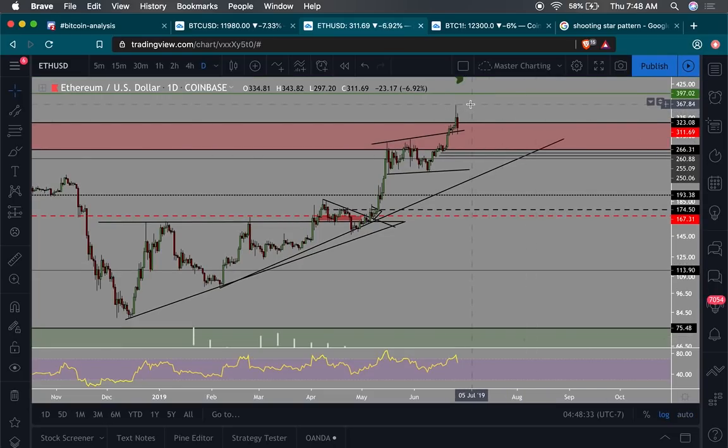Let's see, it went to a high of 367. I mean, that was pretty great. Okay, so here is Ether. All right, I'm up on Ether. I bought in around 240, so right around this area right there. Still up about 30% on it.